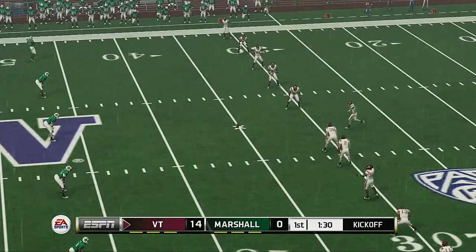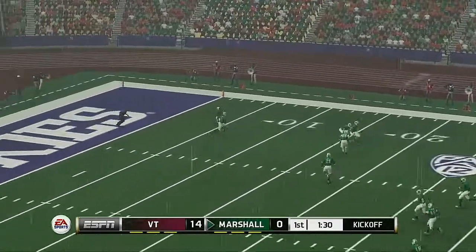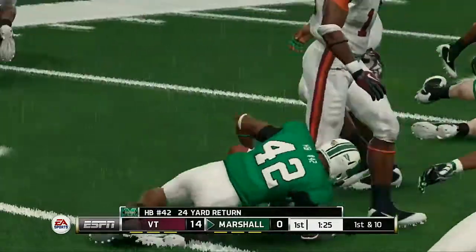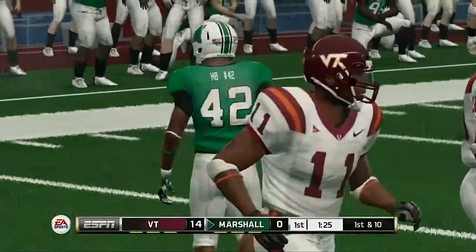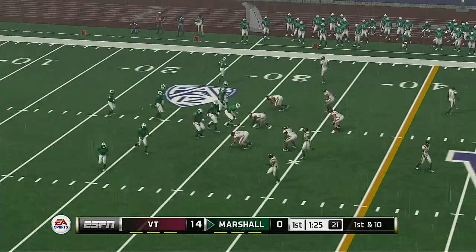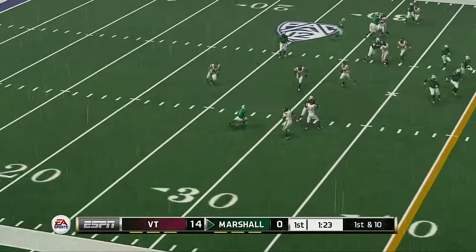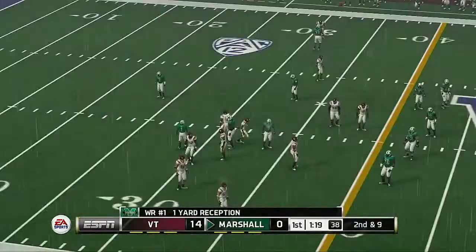Looks like they're ready for the kick. He'll return it from the six. And down he goes at the 30-yard line. It's not quite a blowout, but unless they do something here, it might turn into one. And he's taken down around the 31-yard line.